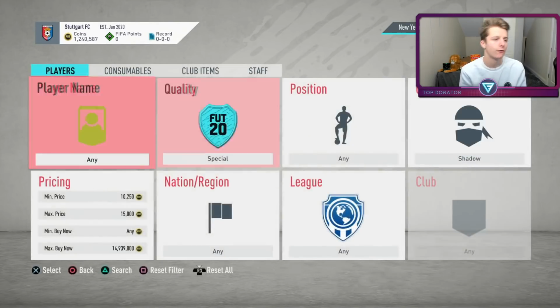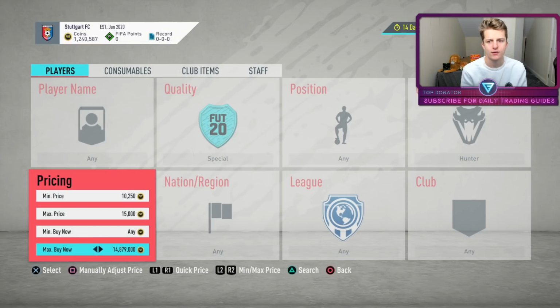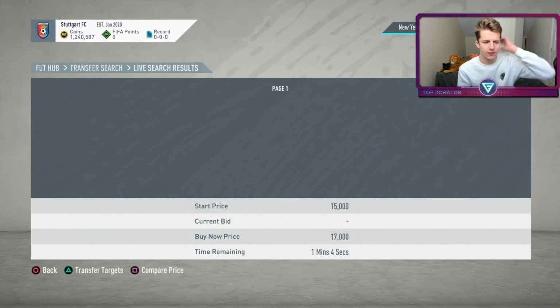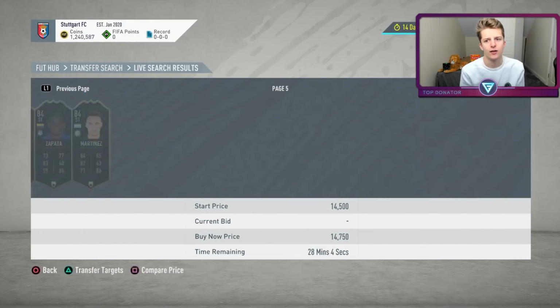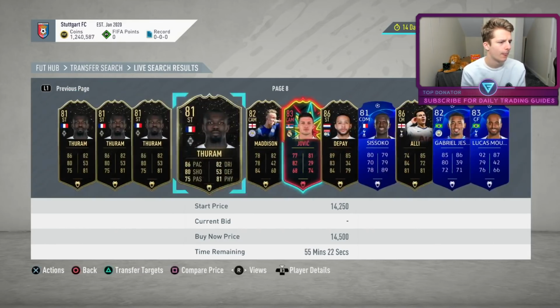Now, ideally, you're looking for defenders and midfielders with Shadow and wingers with Hunter. Attackers and midfielders with Hunter. So defenders with Hunter, apart from if they're a wing back, and attackers with Shadow, apart from if they're a left or right mid, is really the play.